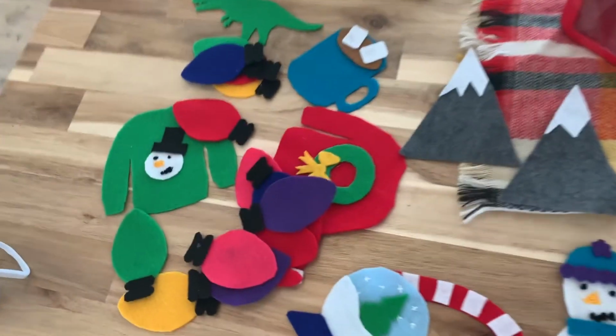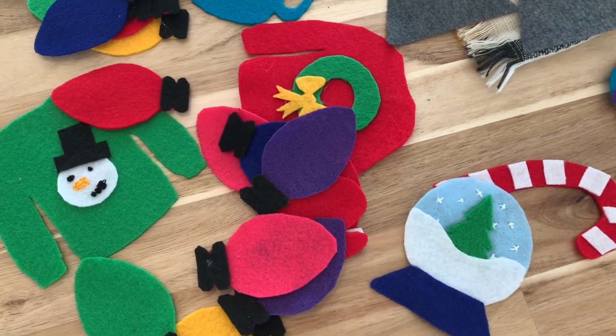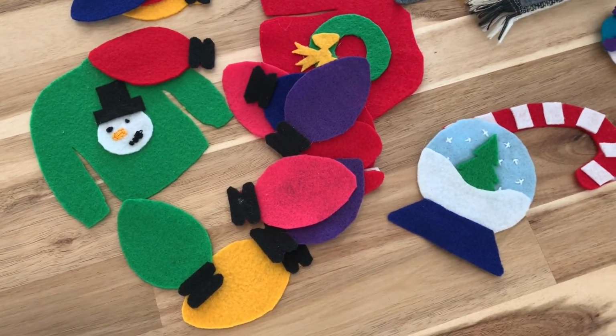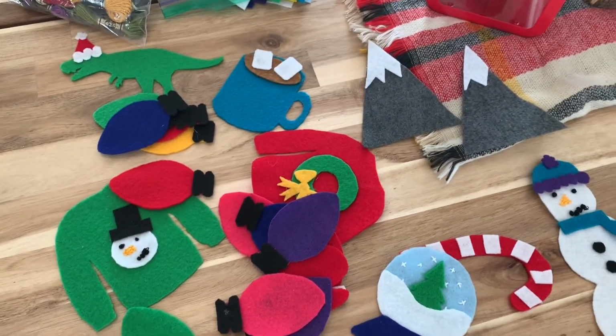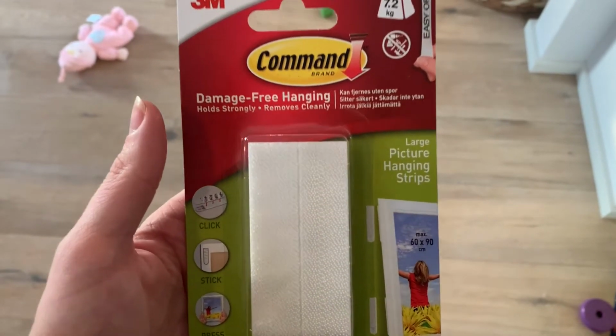I'm really pleased with how relatively easy this project was. It was just tracing and cutting and gluing. I mean, anyone can do this, and felt was so cheap. And I mean, are they perfect? No. Is Zoey going to have fun with them? Yes. And do I think they're cute? Yeah. So I'm excited.